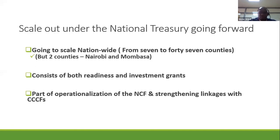Thank you. In terms of, this is my last slide, going forward, I said that we are now moving countrywide, to the 47 counties, where this process is now being led by our National Treasury with support of development partners, as well as our government here. For most of them, we'll provide readiness money to prepare the ground, put the necessary institutions and mechanisms in place, then invest later. Two counties, Nairobi and Mombasa, which are largely cities, are the only ones excluded from the investment grants because there are a lot of other programs going on for investment.